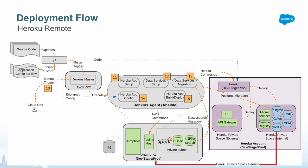There are two ways that we start a build. We can either have a merge trigger, so someone merges into the deploy branch, and it can trigger, depending on the environment, the whole pipeline of deployment. We can also have manual triggers, so if we have a scheduled deployment to production or something like that, this can be kicked off manually.